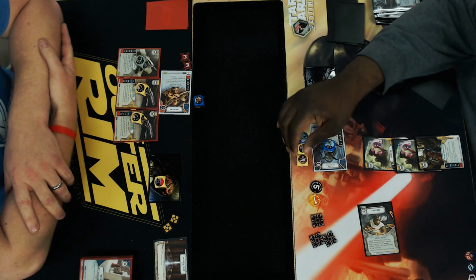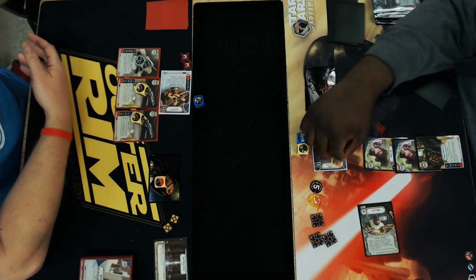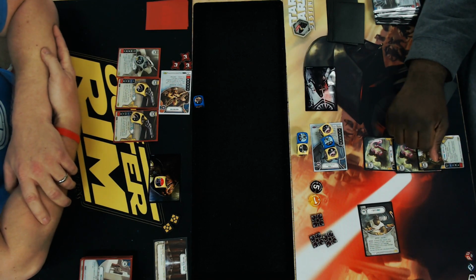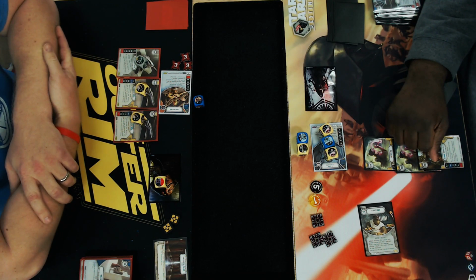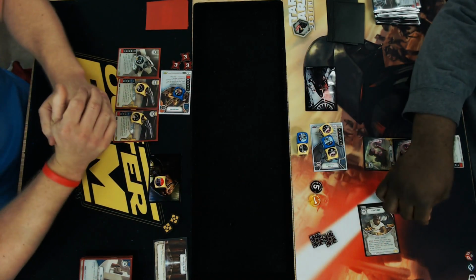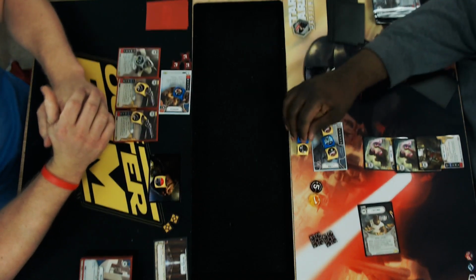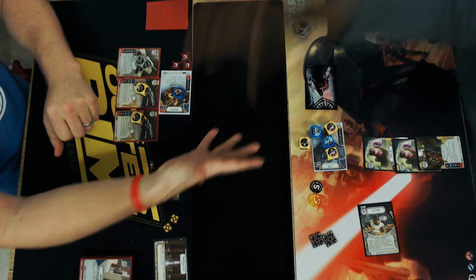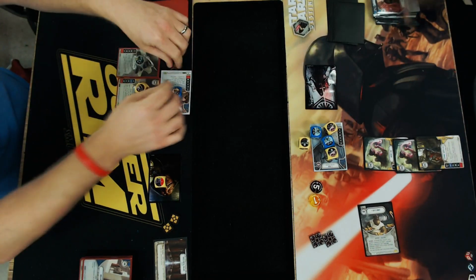Matt has no cards in hand. Melvin's going to go ahead and do the 3. He needs to just go ahead and focus and do the specials because Matt had nothing else to do. There's a focus to a special, and that's going to wrap it up. Well played by Melvin. Good games to both guys.